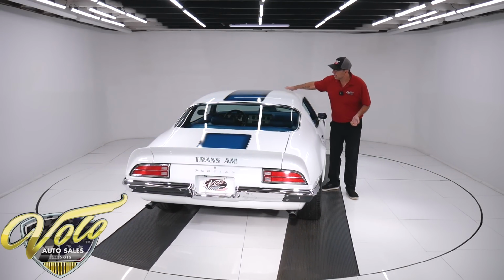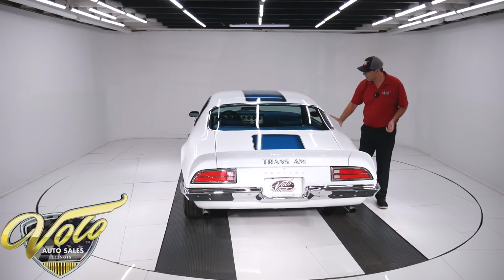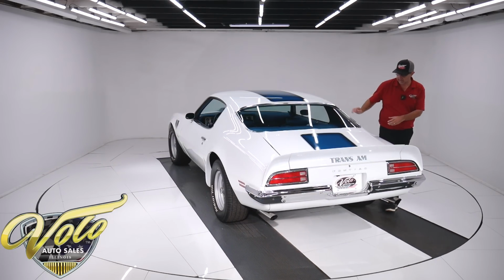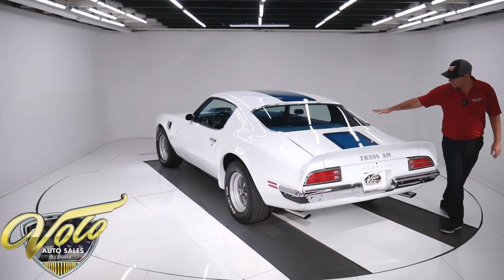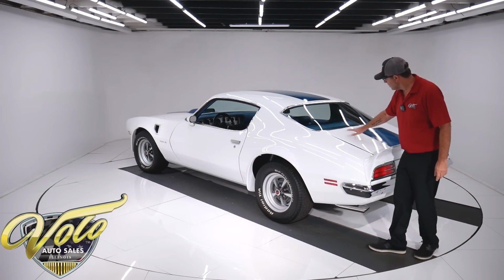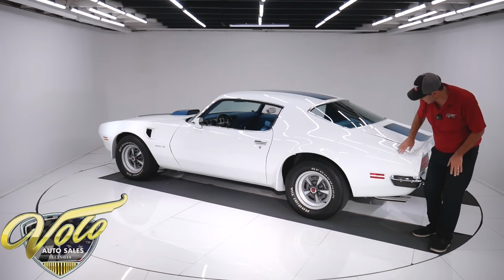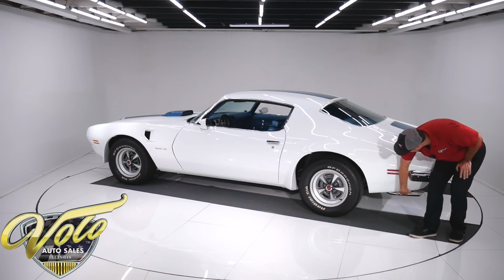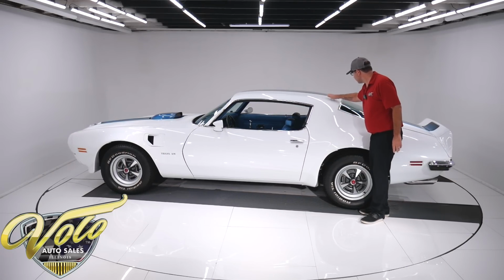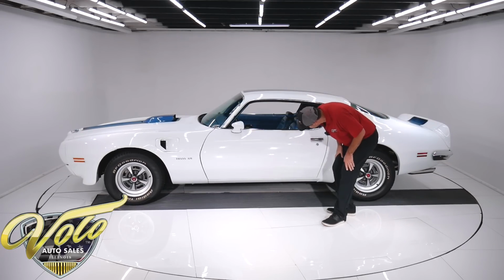California car. Absolutely laser straight. This can be a problem area on this type of car. I don't see any issues at all. No cracks, no bumps, no waves. This is all amazing. The spoiler fits really well. I mean, this is white, and it's still glass. It's not hiding anything. All the way down here, around the wheel well, the lines. This side is just as good. No rust, no damage, no issues.